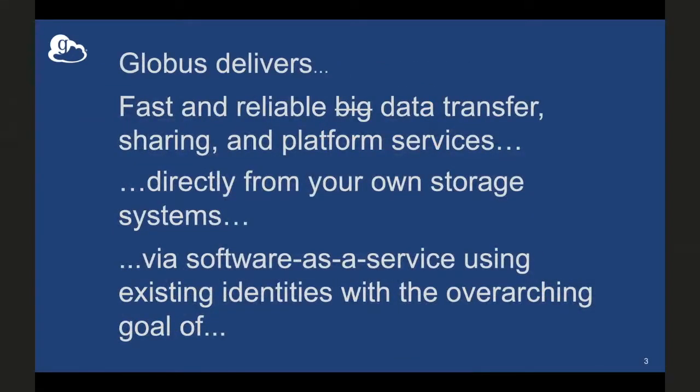So Globus's primary function and our primary service is that fast and reliable data transfer. Getting data from point A to point B without you thinking about it unless you need to because something's gone wrong along the way. Sharing, the ability to delegate authority for getting data to collaborators, and platform services, REST APIs that we'll talk about. And in particular, from your own storage systems. We don't take over storage. That's why it works very well in this HPC environment, supercomputing environment, where the data is managed and the storage resources are managed by another group, but we get it from there to your resource.